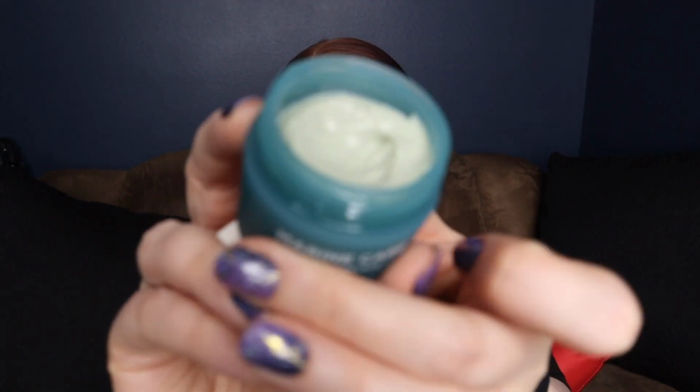Oh, it smells really good. It smells like expensive, sort of fresh, but also maybe like sea breezy perfume. It doesn't linger though, so don't worry. If you don't like scents, it's not long lasting.